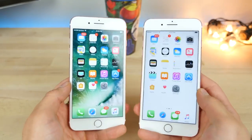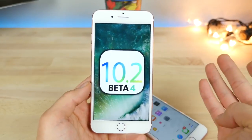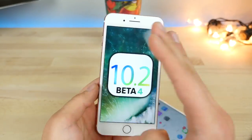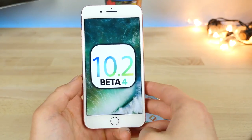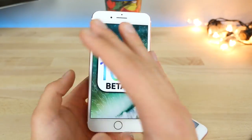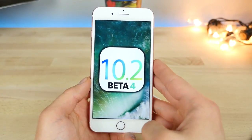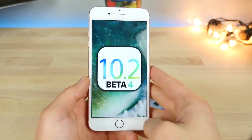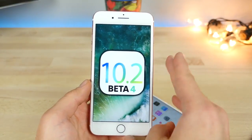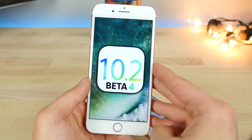Overall though, would I recommend updating to 10.2? I have to say, for the convenience with the camera saving your last settings, the new emojis, the smoother live photos, and the updates to iMessage and the way it works with your iPhone, it doesn't slow your phone down, adds a lot of necessary features, almost as much as 10.1. I'd say yes, you have my approval. If you guys are holding out for a jailbreak, that's a different story, whether or not you should, but it is a great update packed with features.